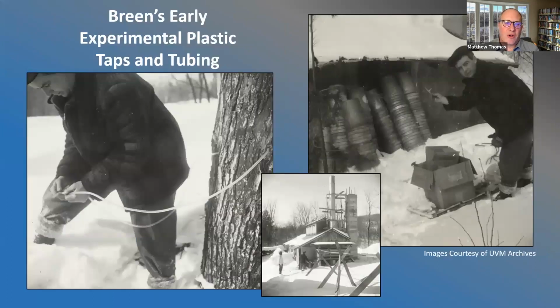So these are some interesting photos I found. Actually, these have never been published anywhere. I found these this summer in doing some research in the University of Vermont archives, and it's pretty interesting to see how this worked and how primitive it was. But again, this was what might be called a ground system at first, what George Breen laid out. And there's the sugar house in the center. This picture shows him holding up some of his somewhat simple plastic connectors.